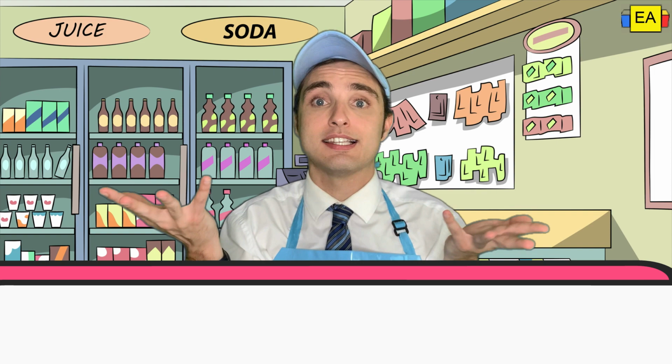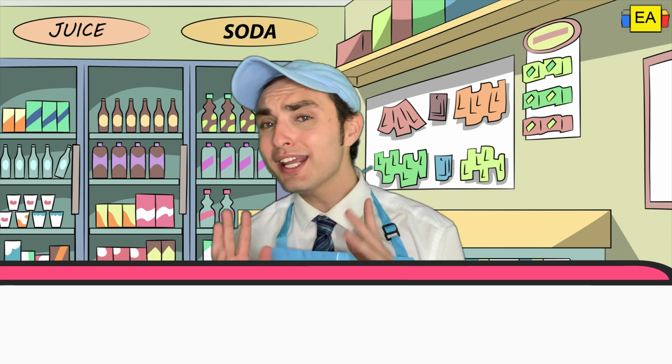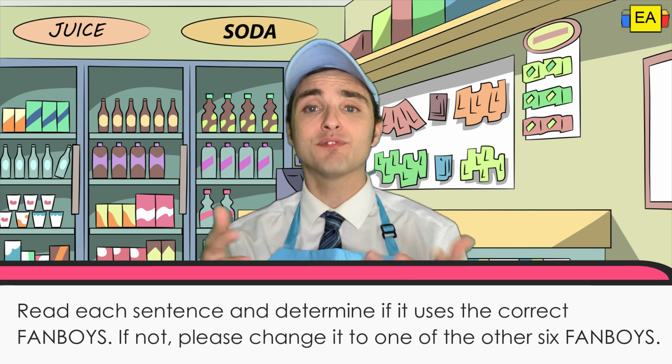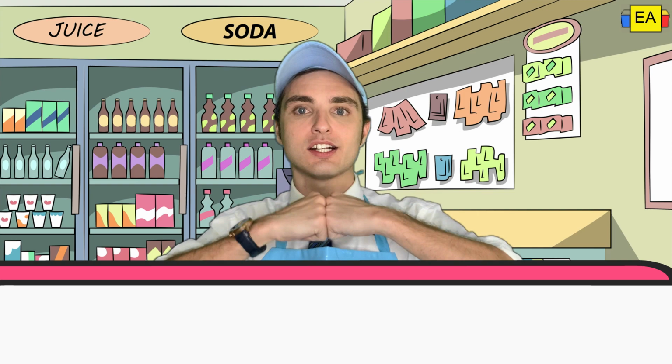What's going on in the sentence? Is it contrasting? Is it building off of it? Is it giving options? That's for you to find out. Again, read each sentence carefully and determine if the fanboy already in the sentence is the correct fanboy based off of the information provided in the sentence, the meaning that is needed to connect things together. Let's get into it. Example.